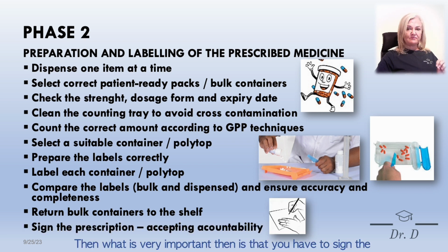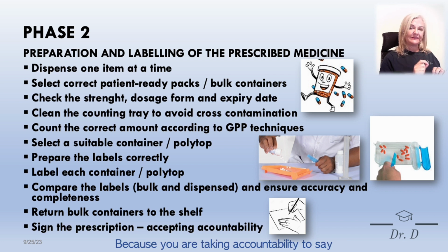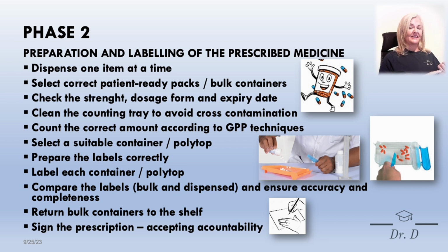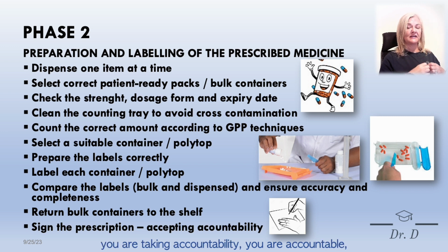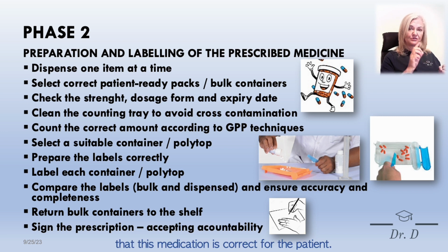And then what is very important is that you have to sign the prescription. So why do you sign the prescription? Because you are taking accountability to say that you have checked that this prescription, this medicine that you are dispensing, you are accountable that this medication is correct for the patient, right? So that is why you have to sign the prescription.